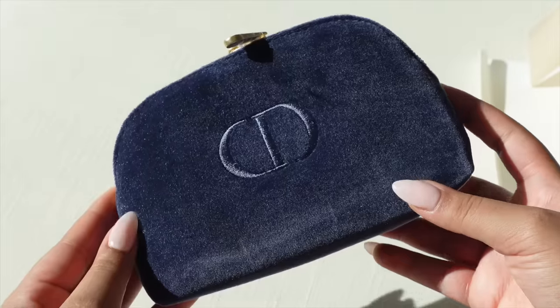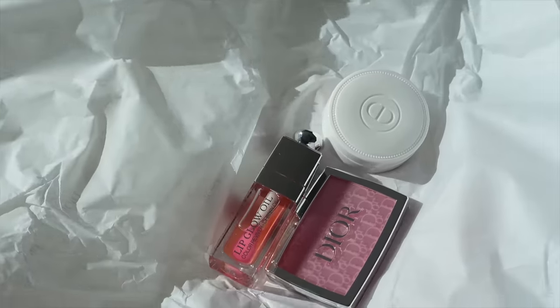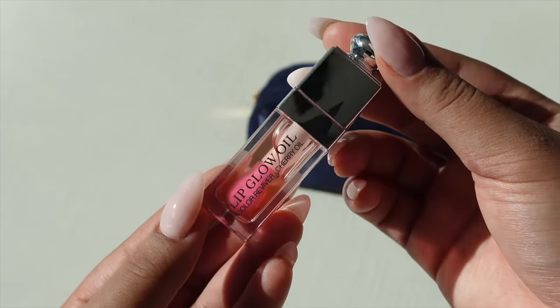First, the gift set that I have is the Dior Makeup Favorites. Of course, I definitely have girlies in my life that love makeup. I love that it comes in this luxurious velvet, gorgeous blue, stunning cosmetic pouch, because who doesn't love a cosmetic pouch? It comes with three items. First item, you already know, this is the Viral Lip Glow Oil. I just love this lip oil. It adds moisture and shine, and the color is perfect. I feel like it's gonna go good with any single skin tone.